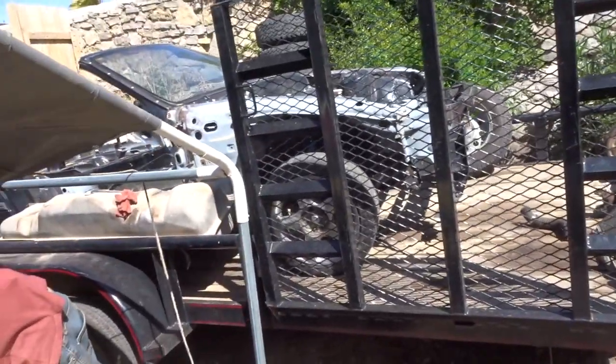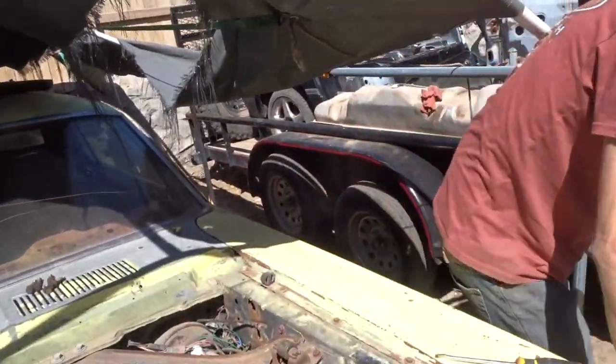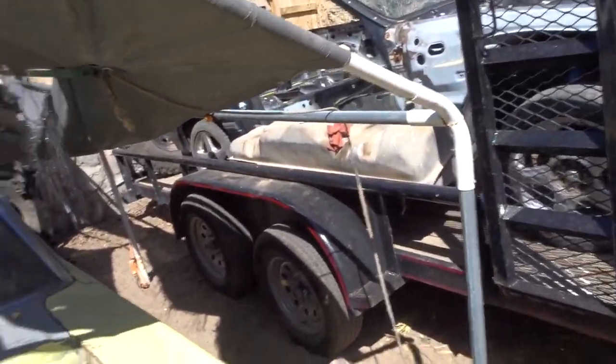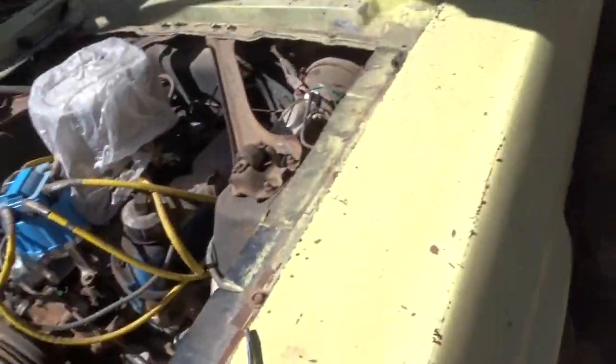By the way, like I said, if you don't know the backstory to this car, I bought it for $10 and an Xbox controller. Go watch the video when I bought that car. It's a fun one. This motor, this car, salvage title, not a clean title. So this motor is going to go in this car. It's going to be rowdy. It's going to be insane.